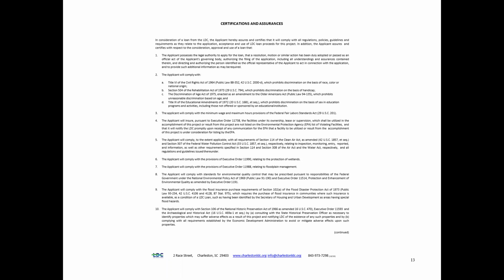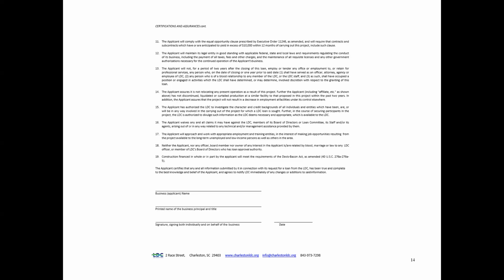Certifications and assurances, you're basically telling us that you are legal to do business in the United States. And this one says that you are not debarred from doing business with the federal government. Honestly, it's student loans that we see the most often. If you've defaulted on a student loan, you've defaulted on federal debt, and so we would not be able to take your application. If for any reason you're afraid of that, just make sure that those student loans are back in a payment plan, and then we can take it.